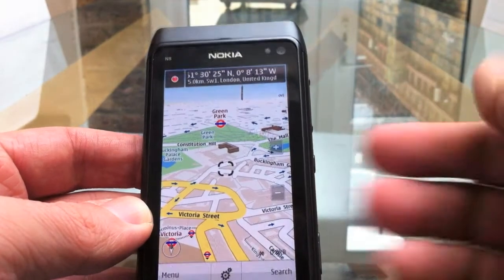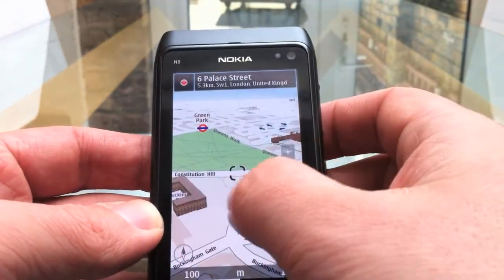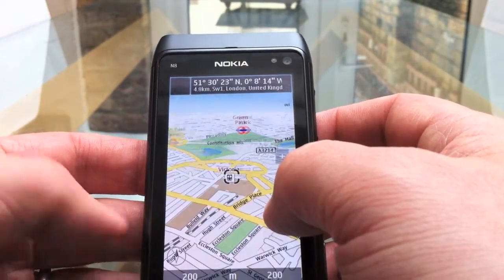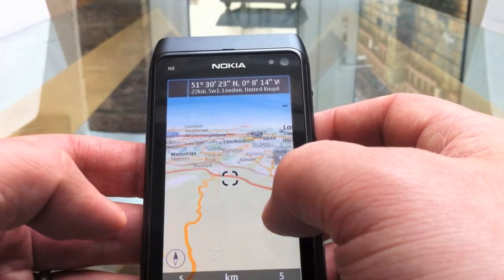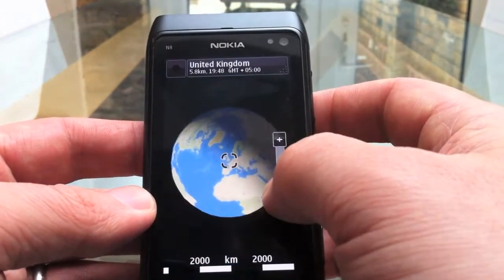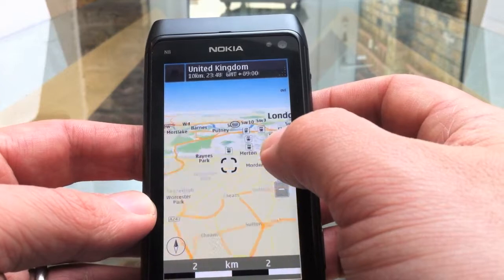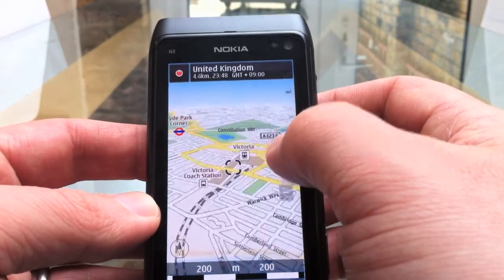Why? Well, first of all, you get free voice navigation for life. So this thing really does replace a GPS unit. Secondly, as you can see, I'm playing around with it now. Just really smooth scrolling. It's just very impressive what they've managed to achieve there. Look at that. Smooth all the way out. That's pretty cool.